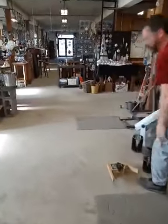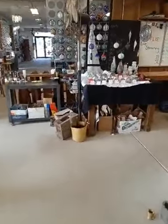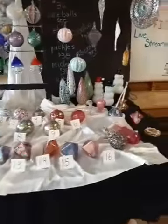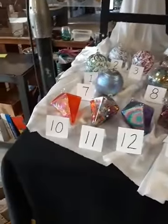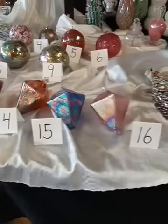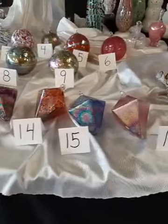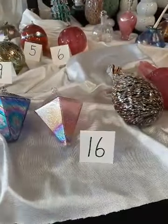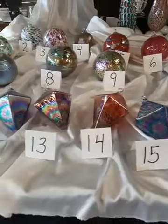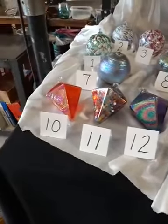Okay, so let's see. Let's wind this thing up here. Alrighty, so once again, here's what we've got and what we've made. You just saw the diamond ornament right there. A wide variety of colors to choose from. You place an order, you can pick whatever colors you want. If you want one of these, simply refer to the number. I'll run down them again. 16. Well, you can read. A lot of variety there.